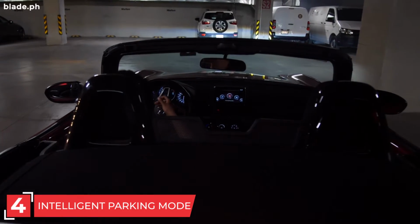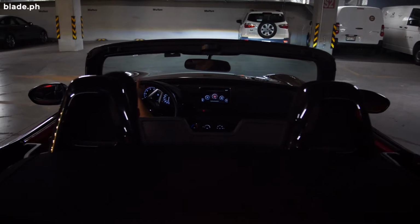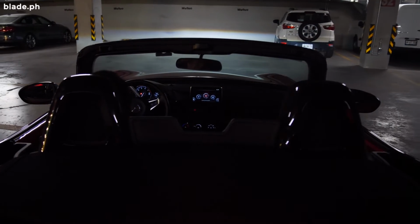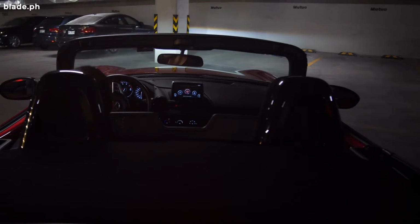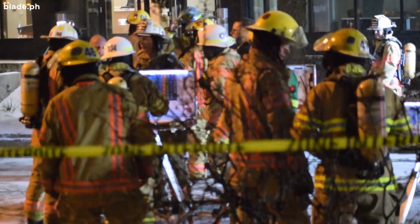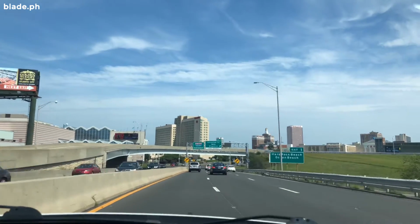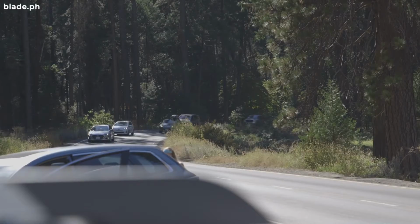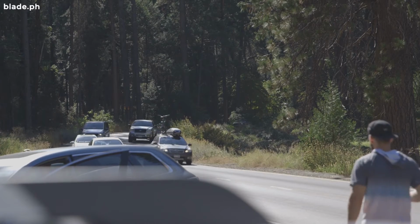Fourth, it comes with intelligent parking mode. The dashcam keeps recording even if you've already left the vehicle. Aside from having looped recording, dashcams can detect when you have been in an accident via motion detection. It then switches to protection mode recording, which locks and saves your video file. You can be confident that the video recording is safe for you to use after an accident.